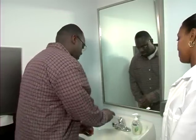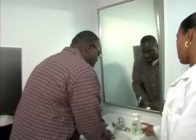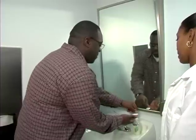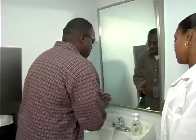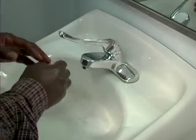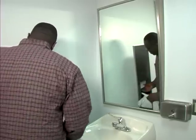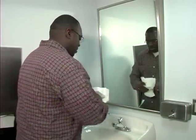Next, tell the donor to wash his or her hands. This is a necessary step to ensure that the donor does not have anything on his hands, such as an adulterant or motor oil, that could interfere with the test results. Once this is completed, the donor's access to water is restricted until the collection process is complete.